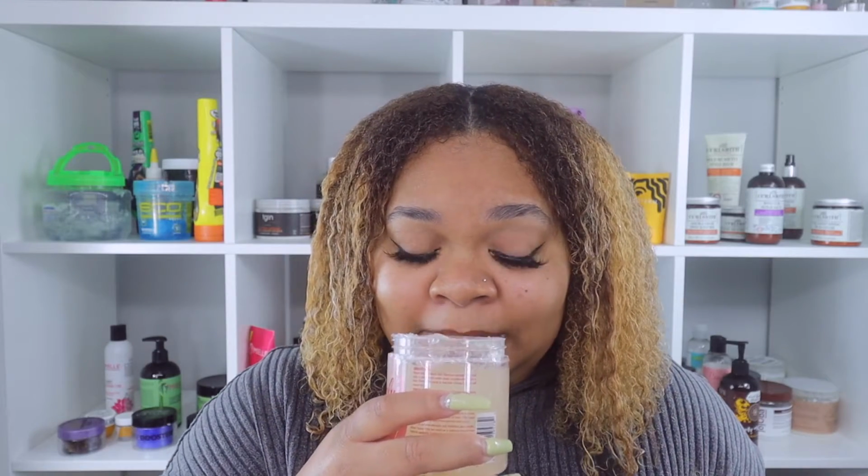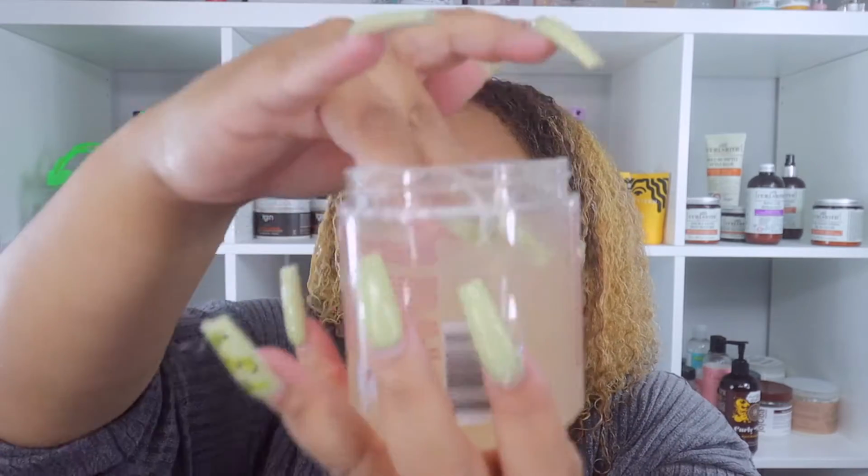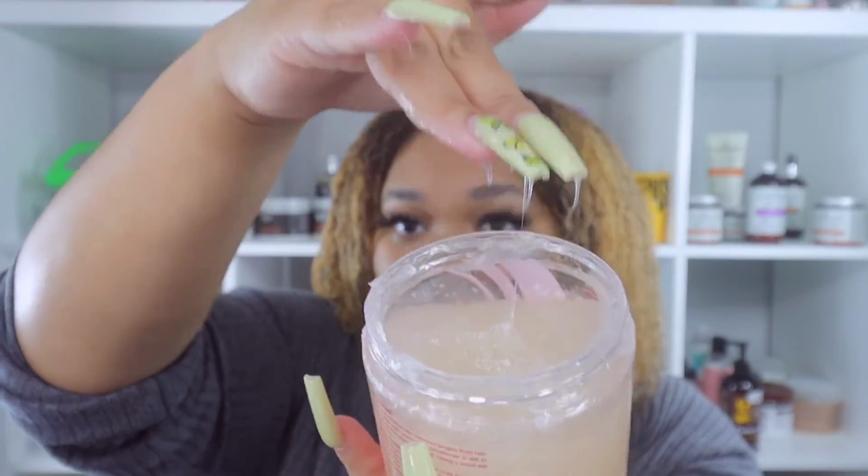Okay. Oh, I opened the curling custard and it smells really sweet. I like it, I like when products smell good. I don't know what it smells like though, but it smells good. It's looking like this. I don't know if you guys can see, but it has a thick consistency, but you can tell it's kind of water-based.